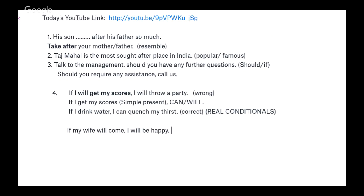What can you see here? If my wife will come, I will be happy. Yeah. Now tell me, guys, in this case scenario, we are 100% certain. Let me give you the background context. We are 100% certain that my wife will not come because I already fought with her. There's a very minute probability that she's going to come, yeah, but she's already angry with me. But in this case scenario, can I say if my wife will come? Does it make sense? Because there is no possibility. Is it clear, guys? There's no possibility.